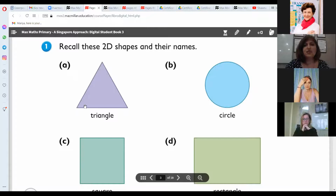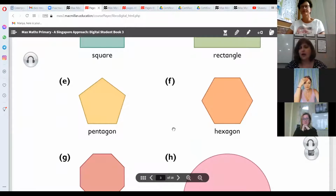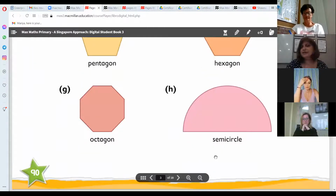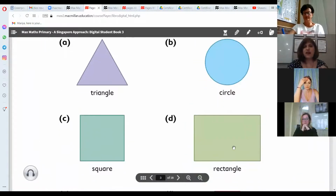Let's look at this shape. Triangle. Can you say that? Triangle. Circle. And you can go through them in any way as presenting vocabulary. And we also have pentagon, hexagon here, octagon, and semicircle. You know, the shapes can be regular and irregular. What do you think the differences might be?